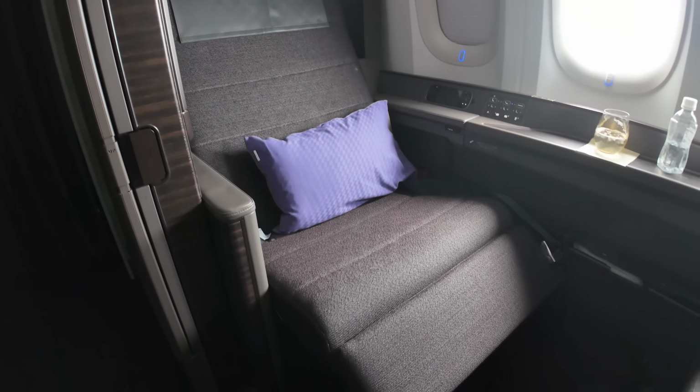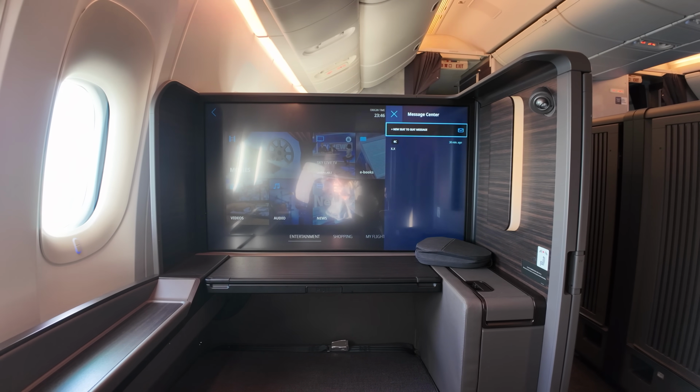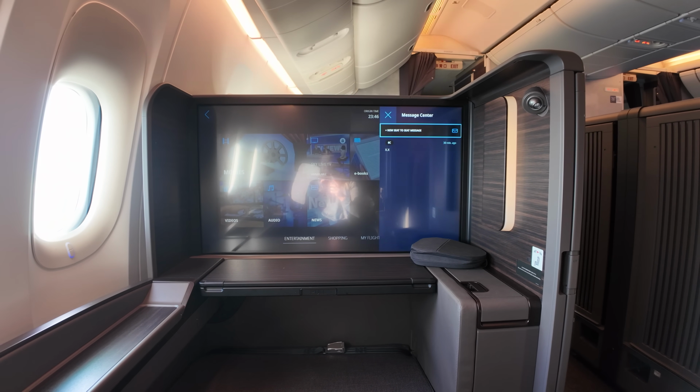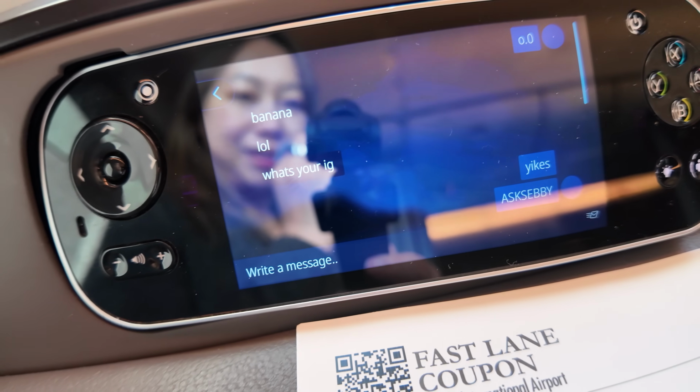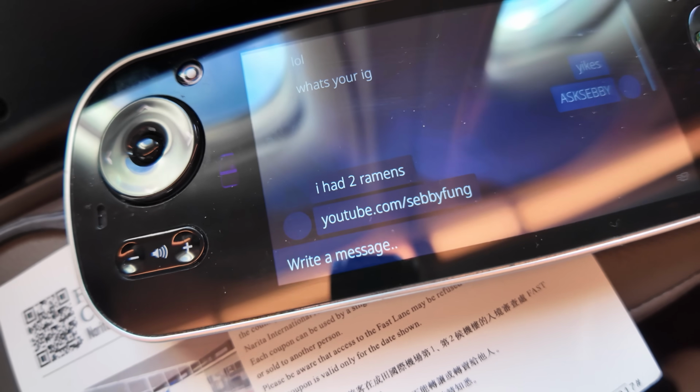This is what the seat looks like in relaxed mode. There's about 2 hours left before landing. Kind of sad that this flight is coming to an end. So much room. I'm going to change back to my regular clothes. One interesting feature is that you can message other passengers on the plane regardless of which class they're in. So here's Sebastian. He says, I had 2 ramens, and find him on youtube.com/subbyfunk. If your friends are on the plane, feel free to message them.